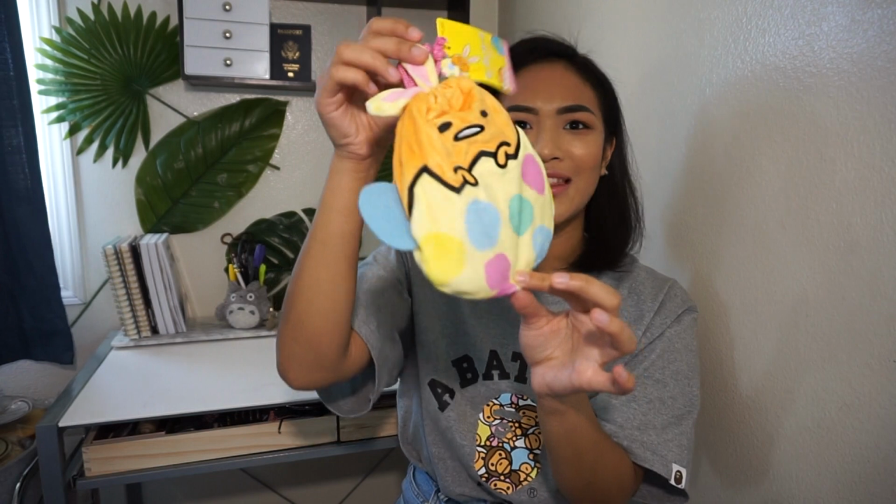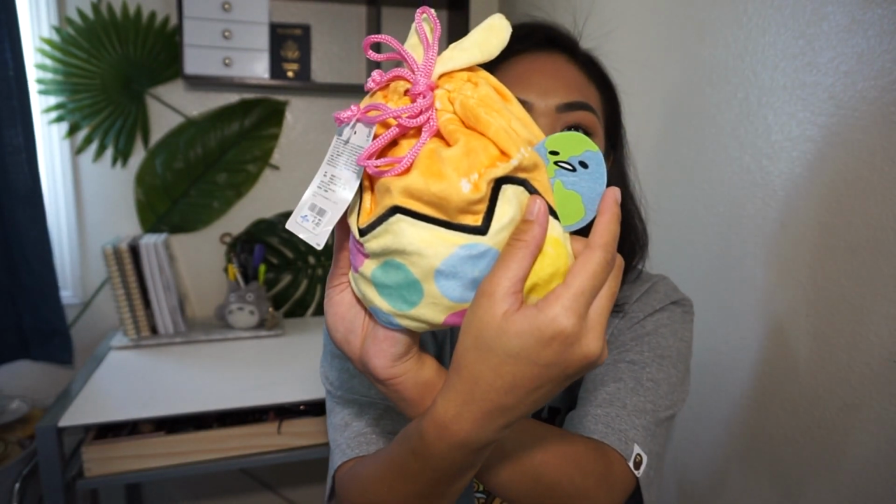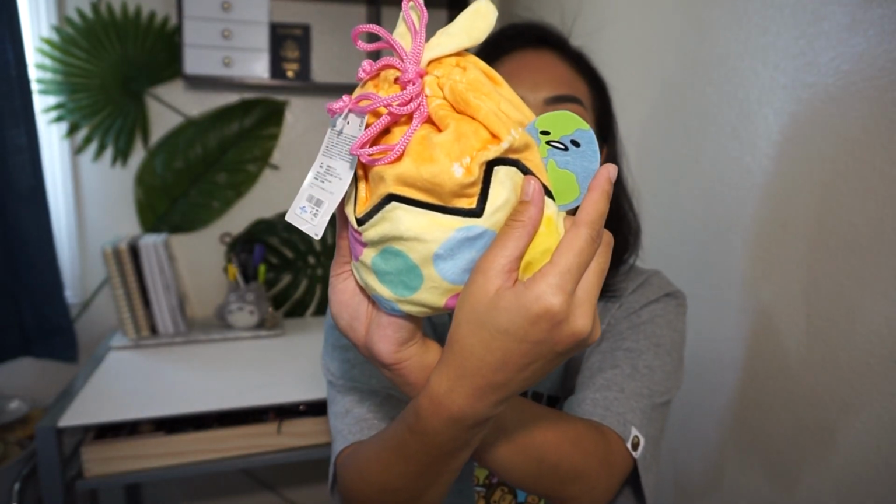For my last item of Gudetama, I have this little side purse. I got it from Universal Studios. It has really cute bunny ears. And I just noticed this now, it has a little earth egg coming out of its butt, which is really cute.